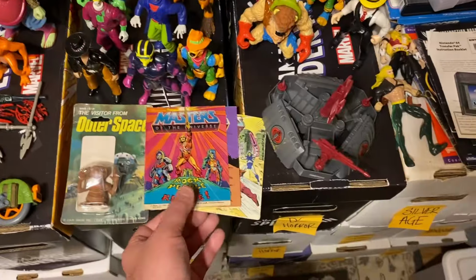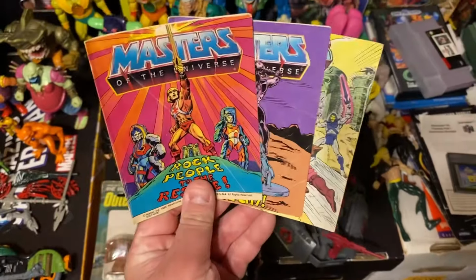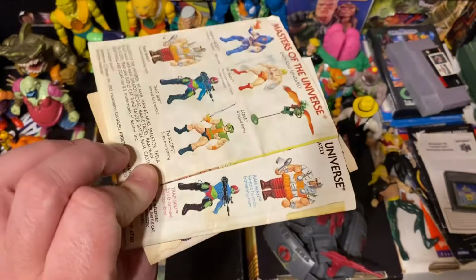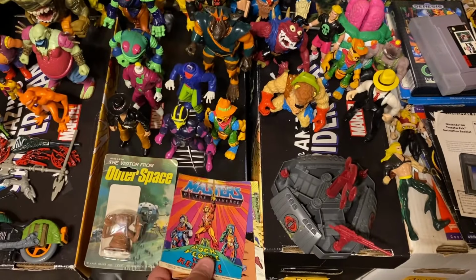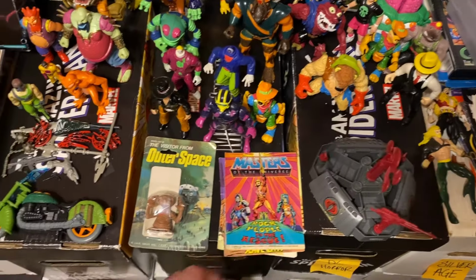We got three Masters of the Universe vintage mini comics that go with the action figures. I thought those were really cool. I paid like $3 or $4 a piece on those, but I needed those for my collection.